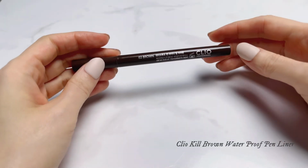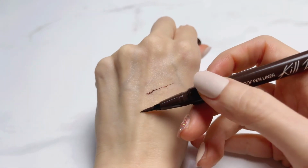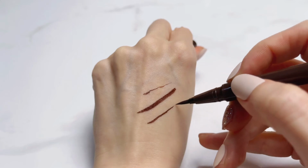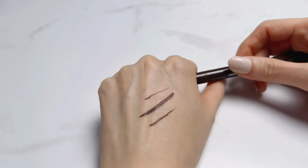I also like to use liquid eyeliner to accentuate the end of my eyes. This Clio Kill Brown eyeliner is waterproof and smudge proof. The fine tip is so easy to control and apply. Once it dries down, it can last the whole day. Kill Black and Kill Brown are some of my favorites. For liquid eyeliners, use it from the middle to the end above your eyelashes for a soft and daily look.